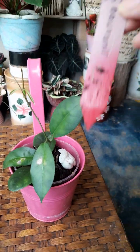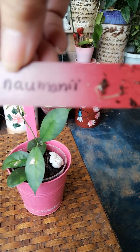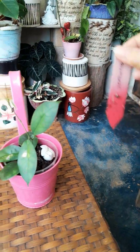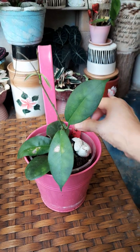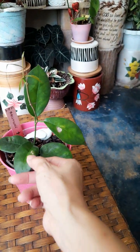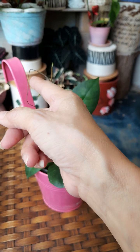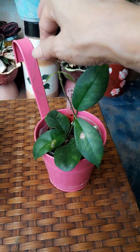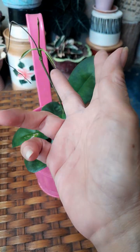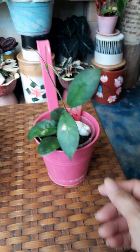The next one I'm going to show you, this is Naomaniai, something like that. I got this on May 13, 2022. It only has 2 leaves. I was having a hard time making this grow. I thought it was gonna die on me, and it got burned here a little bit. And so just lately it grew, and then it died over here. So I go, oh no, I think I just need to cut this one. But then again, it's showing progress. There's another stem coming out here, so I'm happy about this. So now this is how she looks.